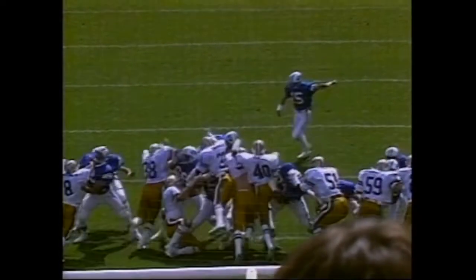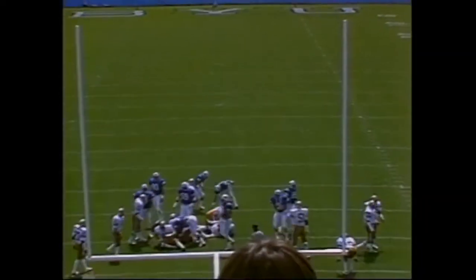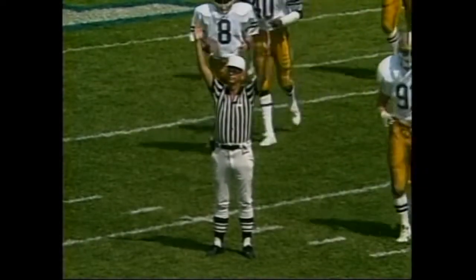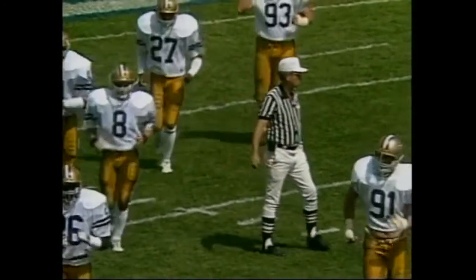Webster to try the extra point. It's fumbled a bit. He gets the kick up there. A line drive kick, and he got it through. That ball looked like it was laid flat instead of on its nose. Hit one of those knuckleballs. You never know where they're going to end up.